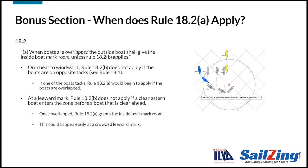Here's an example from a crowded leeward mark. Let's focus on blue and yellow. Blue is forced to sail outside the zone due to the presence of the gray boats. Yellow is clear astern of blue, but enters the zone before blue. In this case, Rule 18.2B doesn't apply, since the boat that was clear astern entered the zone before the boat that was clear ahead. In this case, Rule 18.2A kicks in and applies when blue and yellow are overlapped at position 2. This situation can easily occur at crowded leeward marks, when the booms leave room only for three or four boats to be overlapped and in the zone at the same time.